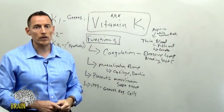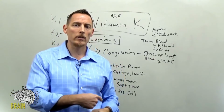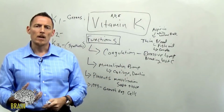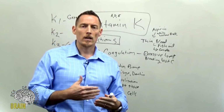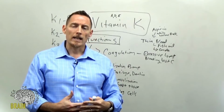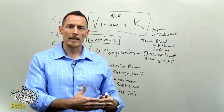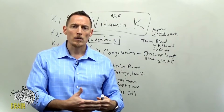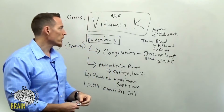You can also get vitamin K in animal products, but not K1. You can get vitamin K2. Vitamin K2 is richly found in things like cheese. It can be found in eggs. Organ meats like liver tissue can contain a little bit higher doses of vitamin K2 as well. So if you're eating animal meat, you're going to get some of that K2 within those foods.